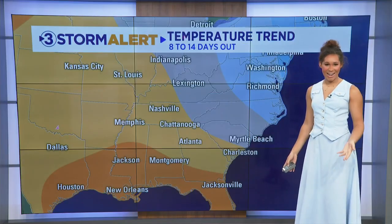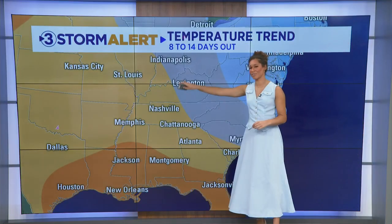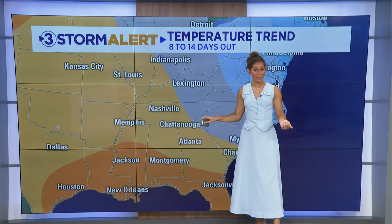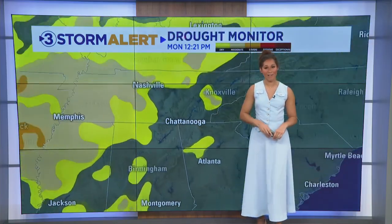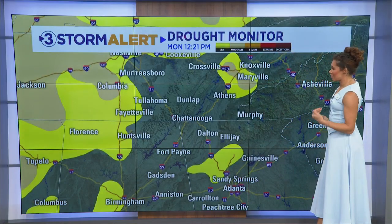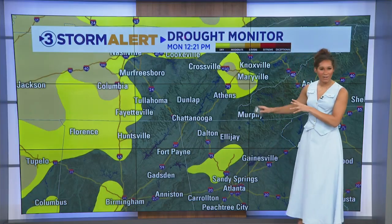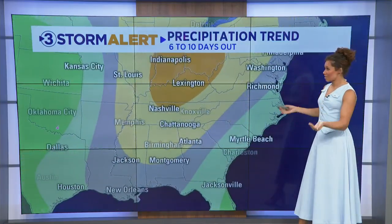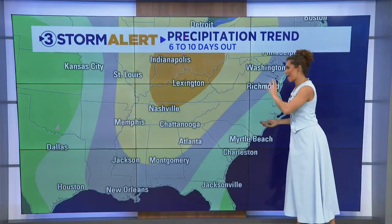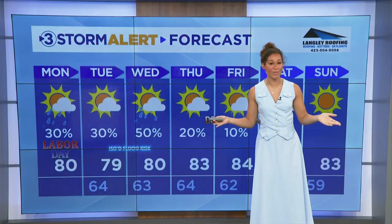Heading into the next 2 weeks, like around 2 weeks out from now, temperatures start heating up. So it's likely going to be above the average temperatures, if not closer to the average. Fortunately, we've really had a lot of rain over this summer, so we're not looking at really crazy drought conditions. A few areas are starting to be a little on the drier side, but precipitation trends heading into next week and the week after are starting to trend drier than usual for the average. So hopefully we won't see things progress into major drought conditions like we saw last year.